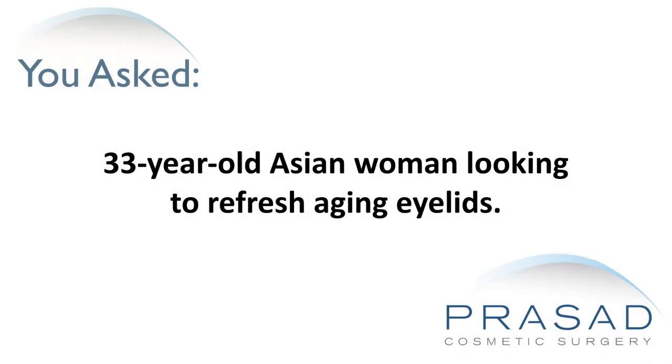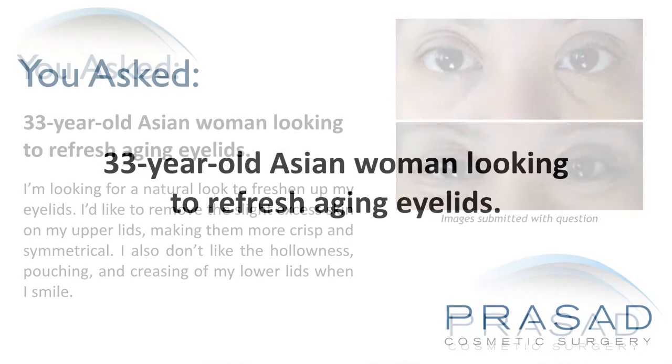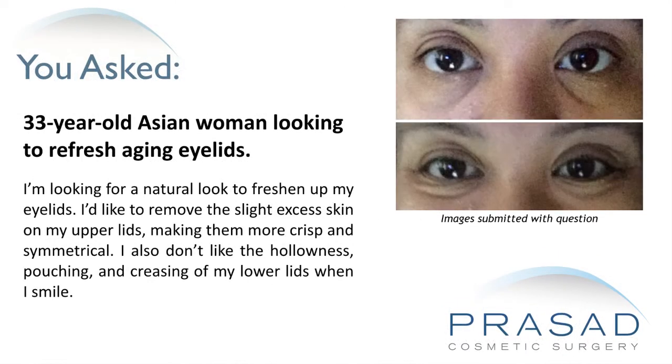33-year-old Asian woman looking to refresh aging eyelids. I'm looking for a natural look to freshen up my eyelids. I'd like to remove the slight excess skin on my upper lids, making them more crisp and symmetrical. I also don't like the hollowness, pouching, and creasing of my lower lids when I smile.